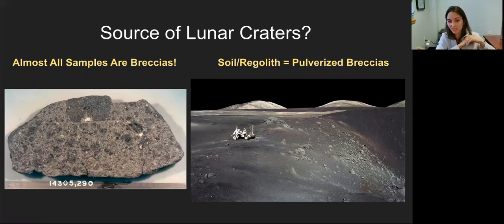Those are basically the surface of the moon being pulverized, right? Just constantly impacted by things of all kinds of sizes, and it's just pulverized, okay? So even the samples that we get back are completely different from what we see here on Earth, okay?